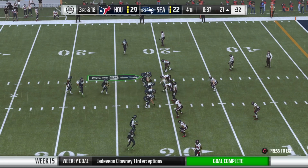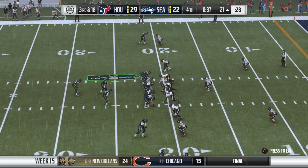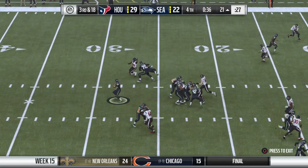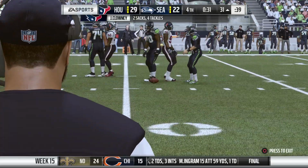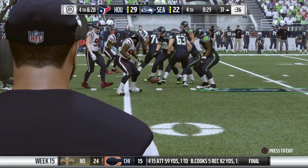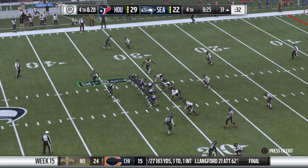They're saying interception, but that's a sack. It appears that the pressure is affecting him today. Normally, he knows exactly when to get rid of the football. But today, because he's been hit a few... And Jadeveon Clowney sacks him again. He spins right into Jadeveon Clowney. Back-to-back sacks. And it's 4th and 28. 27 seconds left in the 4th.